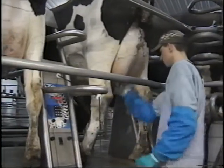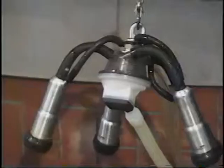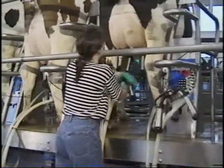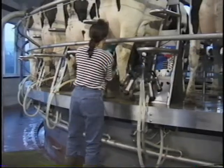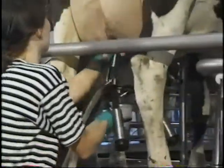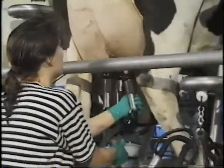From the milker's perspective, the Daytona RMS-X is comfortable to work in. Each milking cluster rises automatically from its out-of-the-way location to a ready-to-attach position. Attaching clusters is a simple and ergonomically correct motion. Just push a button with one hand while the claw settles into the other hand. Then attach with both hands as the cow moves toward you.